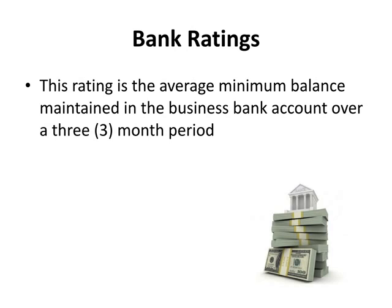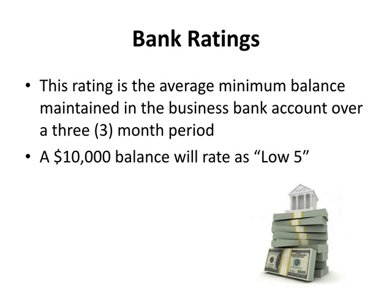This rating is the average minimum balance maintained in the business bank account over a 3-month period. A $10,000 balance will rate as a low 5. $5,000 rates as a mid 4.